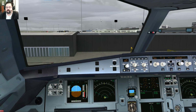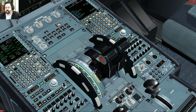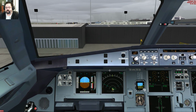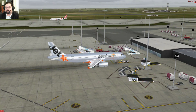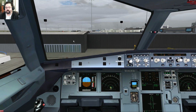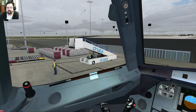Velocity 219. Push and start approved, just remain cautious. Velocity 219. Melbourne Ground, good day, Qantas flight 43 is around information Papa, IFR. Jetstar 774, hold position. All stations stand by. Jetstar 774, hold position. Velocity 879, tower now 120.5, today. 120.5, Velocity 879.